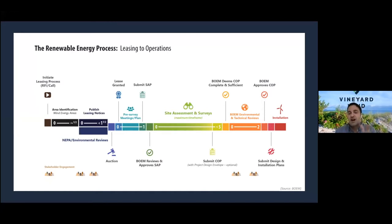The construction and operations plan is submitted, and that's a substantial document which describes what we call the envelope, meaning the lower and upper bound of potential development. And it is essentially the engineering plan, the fundamentals, the logistics plan in terms of how the facility is intended to be built and then operated.